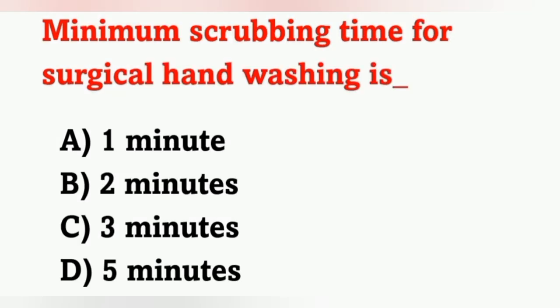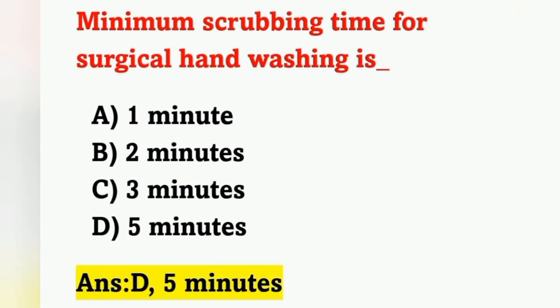And the next question, minimum scrubbing time for surgical hand washing is? Options: option A 1 minute, option B 2 minutes, option C 3 minutes, option D 5 minutes. Minimum scrubbing time for surgical hand washing is 5 minutes. Option D is the correct answer. The recommended medical hand washing time is at least 20 seconds. Here, minimum scrubbing time for surgical hand washing is 5 minutes.